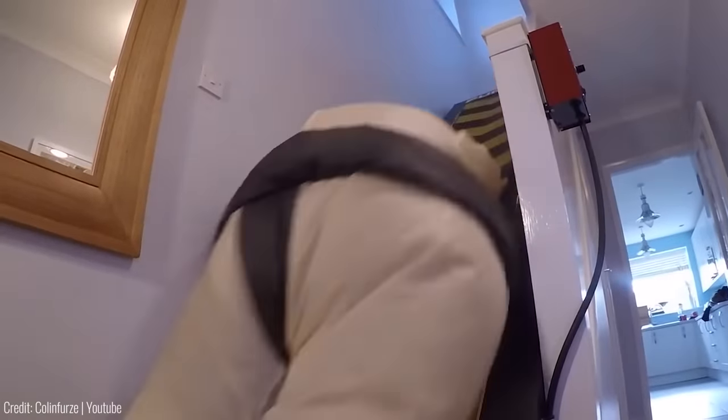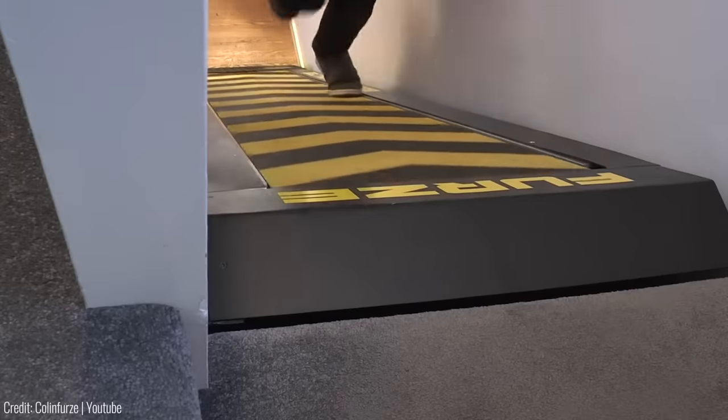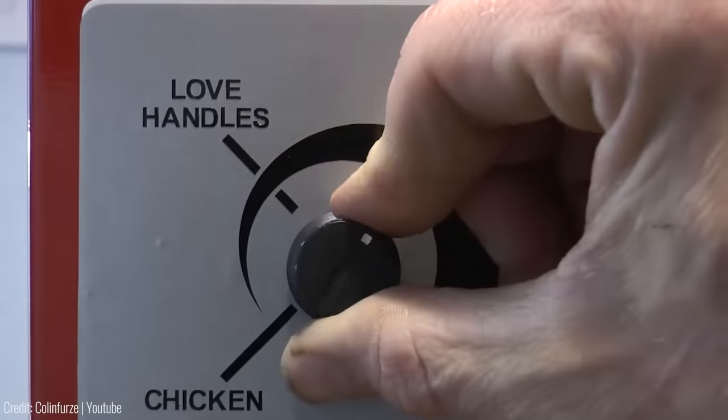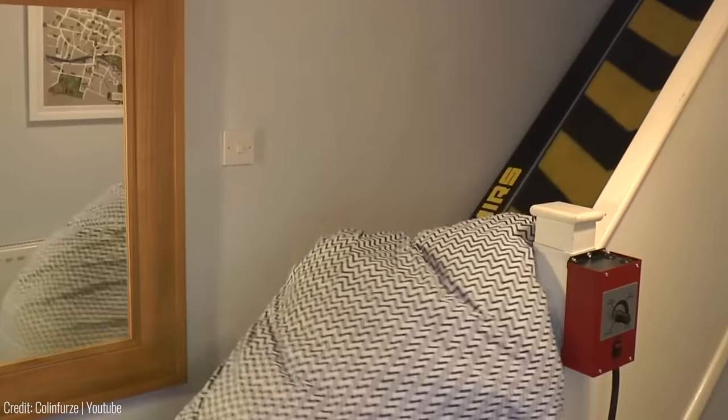But that's not all. The giant treadmill also functions as a regular treadmill, allowing you to stay in shape while keeping your home secure. Just make sure you save the hard setting for intruders only, or you'll have trouble making it up the stairs and into bed.